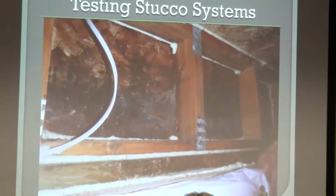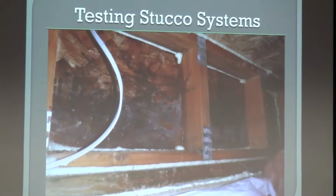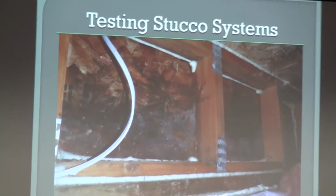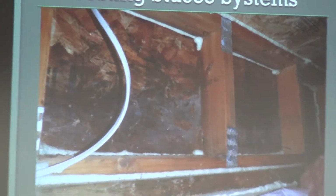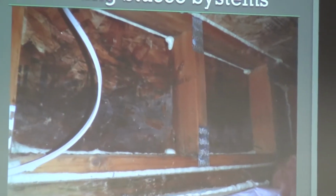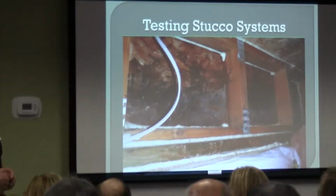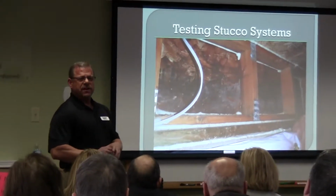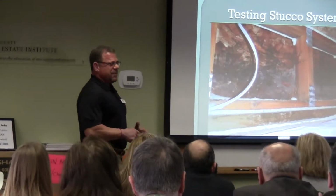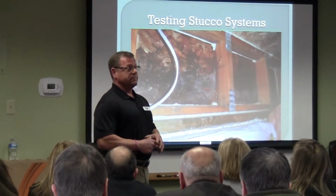Okay, so visual. What about this one? This community is about 10 minutes from here. So we're down in the basement. This is another area that we look for. Right where the box beam is, right above the foundation. This is actually below grade. This is below the driveway. So they were thinking that the cultured stone was the problem. I tested the house, everything was dry. Everything was dry on this house. But yet we have this going on. So again, incorrect installation.